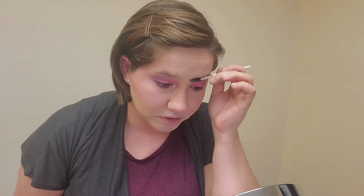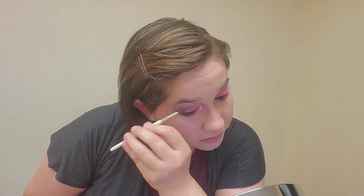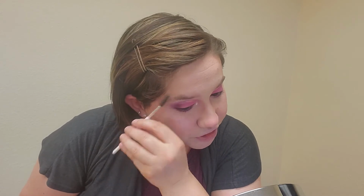Now we are going to do our eyebrows. I like to take a nice clean eyebrow brush just because I've got, as you can see, they're very light right now. Got a lot of powder, got a lot of product in them. I like to come in and just brush them out, wake them up, let them know what way they're supposed to go. A lot of times this helps me brush out the product that's in them.